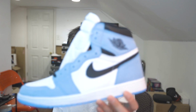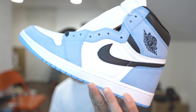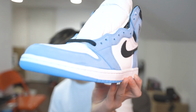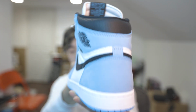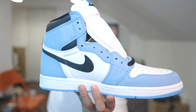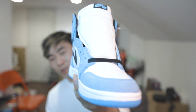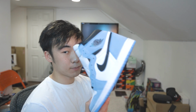In my opinion, if you do want to get a pair of University Blue Jordan 1s, I do recommend picking it up as soon as possible, like right now, since prices have dipped. But I feel like in a month or 2 or so, probably in the summer, or if another stimulus check comes out, this shoe will go back to its all-time high again. So if you do want a pair of these, I would recommend picking them up as soon as possible. But if you don't, it is what it is.